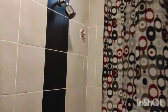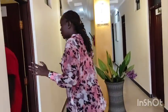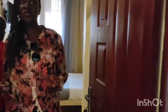But it's nice. So let's go and see how the other rooms look. So this is your standard room. Nice. Okay. Let's move to the next room. They're all standard rooms, there's no double. Nice. How much for two people? Because you said single is 3,500. Couple is 4,000. So single is 3,500, double is 4,000. Good. Alright. So how many rooms do you have? What is the capacity?